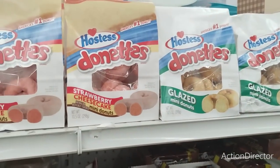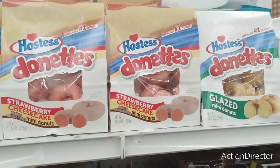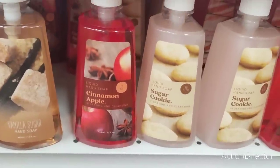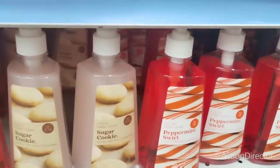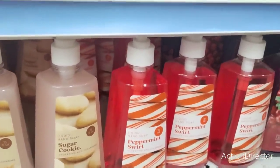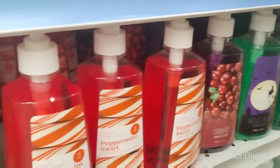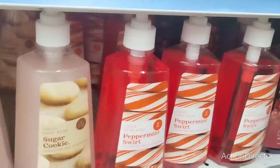It's mini donuts and strawberry donuts. Those are $1.49. For Christmas soap, they have vanilla sugar, apple cinnamon, and sugar cookie. And look at peppermint swirl. Super cute. Definitely am liking it. And they also have winter fur right there. But that peppermint swirl is super, super neat.